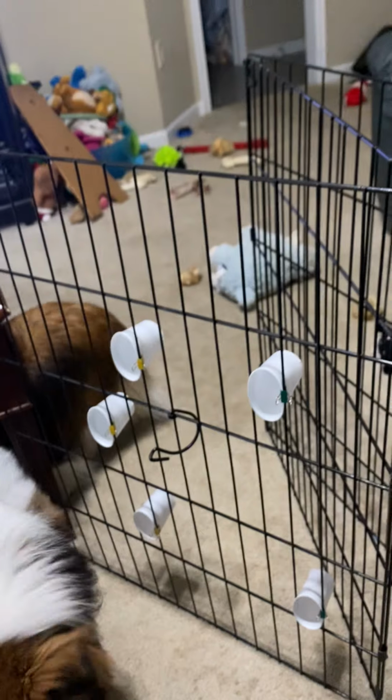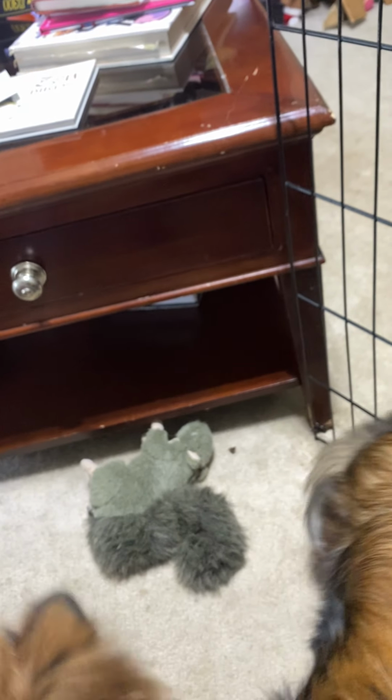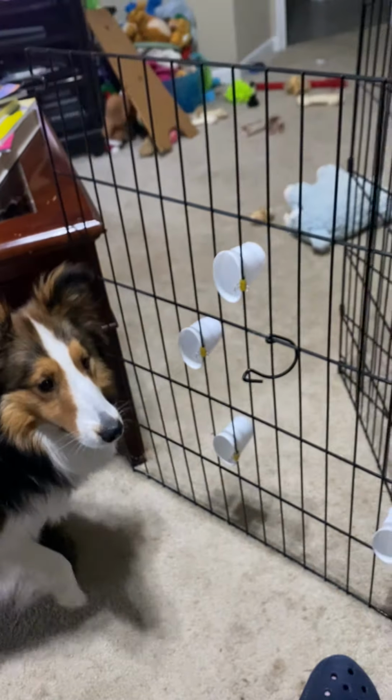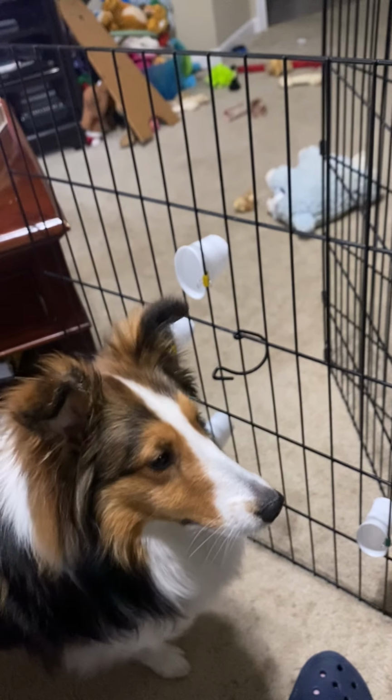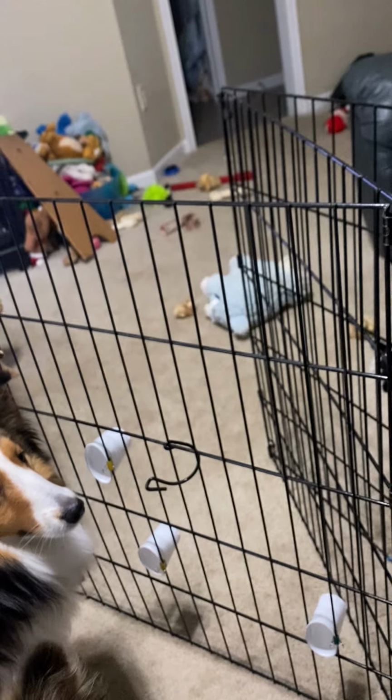So I could, and probably will at some point, put some holes in the bottom or the side of the cup so I can reward inside the cup more easily and encourage him to keep his nose in. But this was just a first time experiment, but I think it's kind of an easy way to make a little cheapo scent wall. All right. That is all for now.